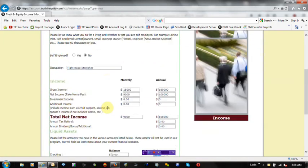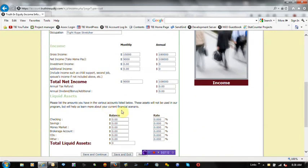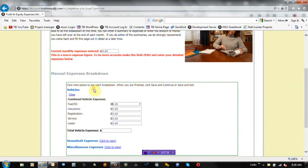And he's got other investment information here, but we're not going to collect that. Checking and savings, I don't care. Get that information, it's valuable. You don't have to, but it's good information to have. Okay, save and continue. Pretty easy page. Boom, straightforward.